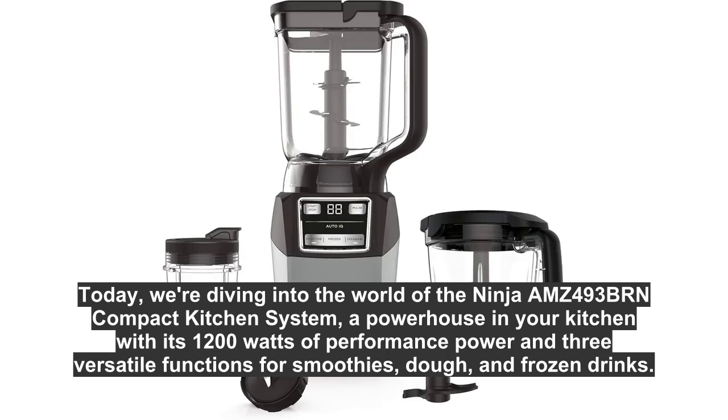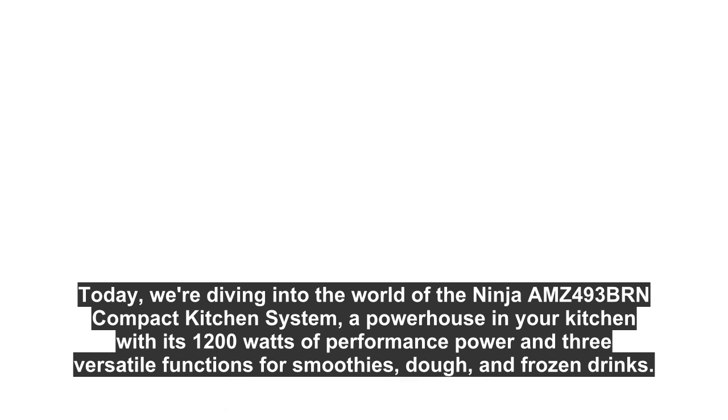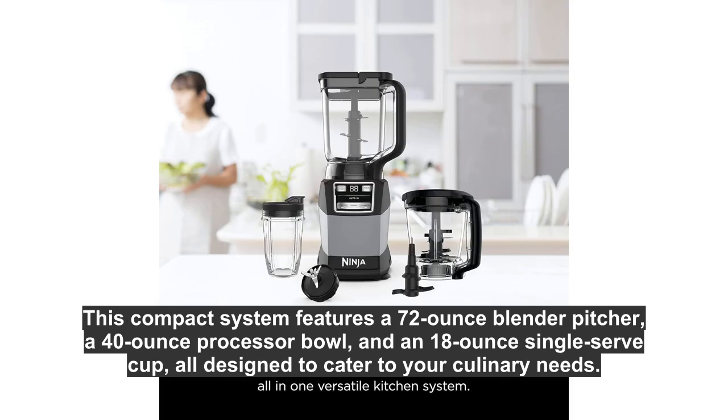Today, we're diving into the world of the Ninja AMZ493BRN compact kitchen system. A powerhouse in your kitchen with its 1,200 watts of performance power and 3 versatile functions for smoothies, dough, and frozen drinks. This compact system features a 72-ounce blender pitcher, a 40-ounce processor bowl, and an 18-ounce single-serve cup, all designed to cater to your culinary needs.